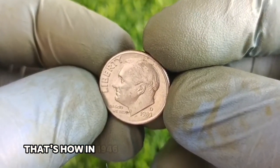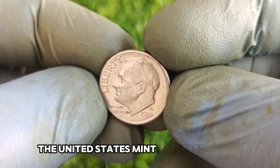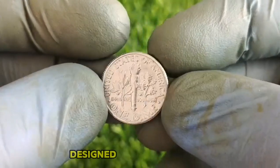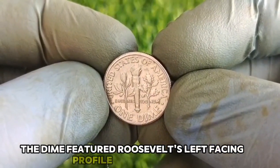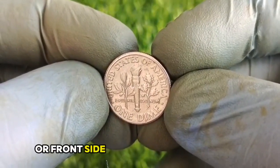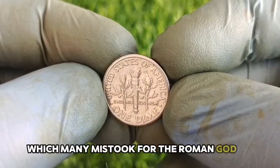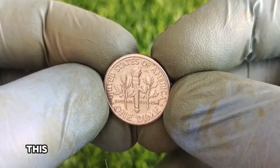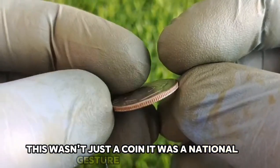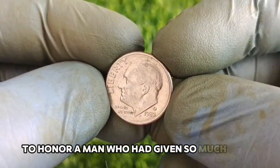That's how, in 1946, just 1 year after his death, the United States Mint released the Roosevelt dime. Designed by John R. Sinnock, the dime featured Roosevelt's left-facing profile on the obverse, or front side, replacing the previous winged Liberty head design, which many mistook for the Roman god Mercury. The change was symbolic and deeply meaningful. This wasn't just a coin, it was a national gesture of gratitude, a moment frozen in metal to honor a man who had given so much to the country.